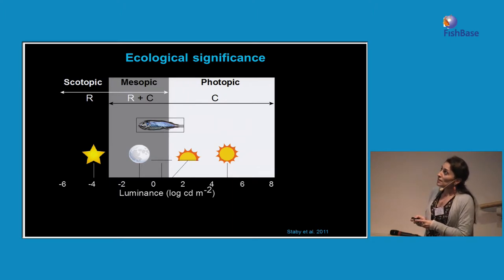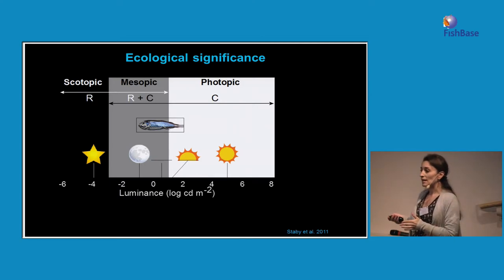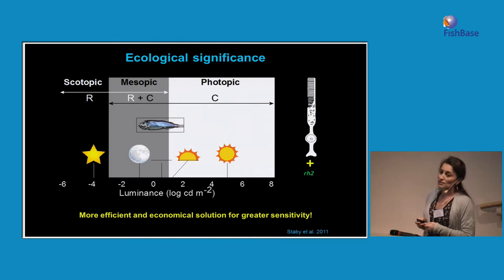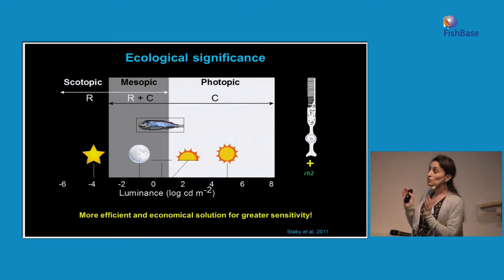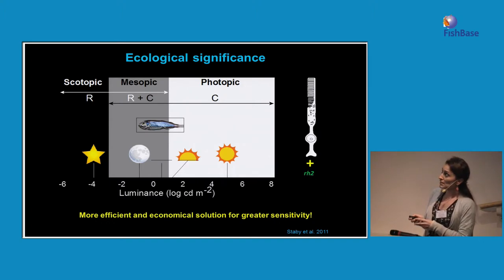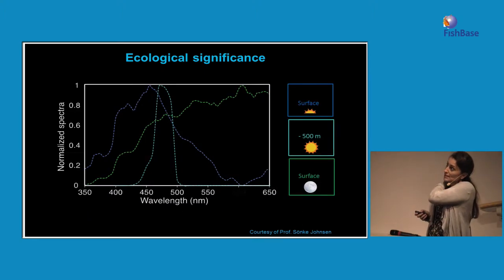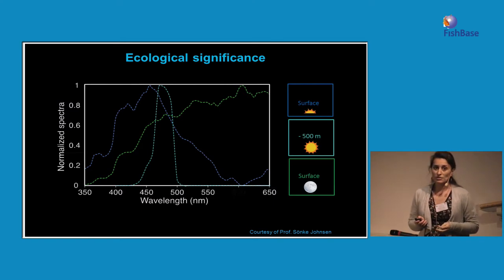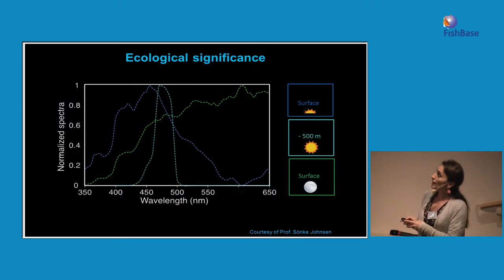And so, normally under this condition, most animals use both rods and cones. But the pearlside came up with a more economical and efficient solution by combining the characteristics of both cell types into a single photoreceptor that is going to be really sensitive to these light conditions. In addition to being more sensitive to these light intensities, these photoreceptors are also tuned to the light environment of the twilight where they live.